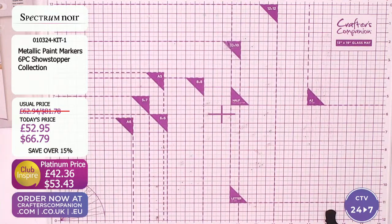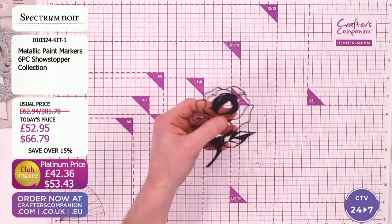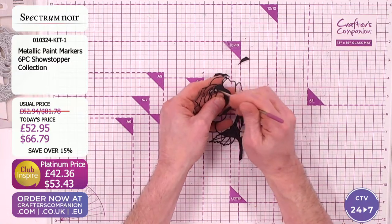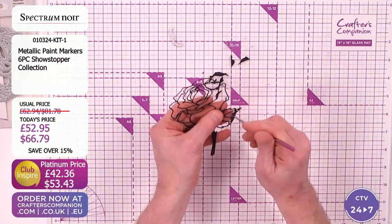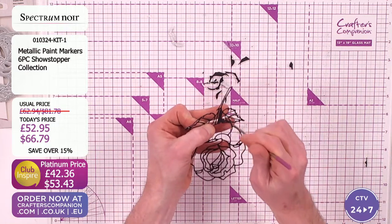Let's pop all these out because we don't need any of these. Of course, all those waste bits are now essentially stickers. You can just peel the backing off. So it's also a nice way to do paper piecing, but I don't need them, so I'm not going to keep them. We're just going to take all these bits out and pop them out.